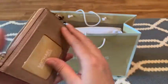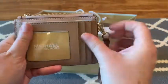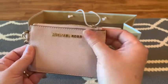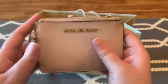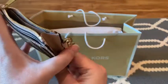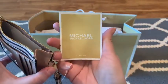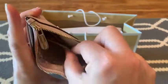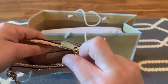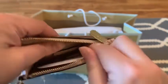And I love it. And I'm going to change into it right away. My main thing was being able to just fit this in my pocket. And they let me put it in my pocket to see if it would fit. And it fits perfect without showing. And it's beautiful. I love it. It's got the care card that normally comes with it. It's got a pocket inside. And then it says Michael Kors in the blush color there.